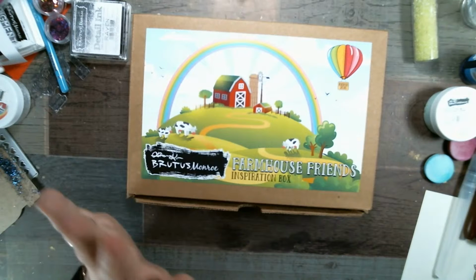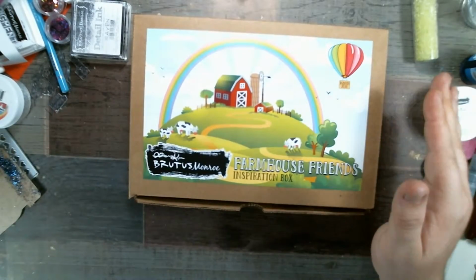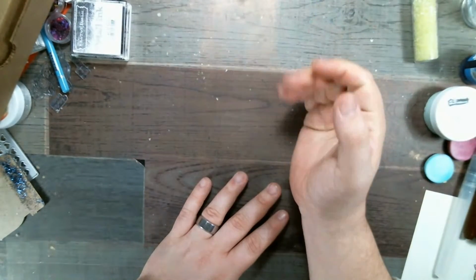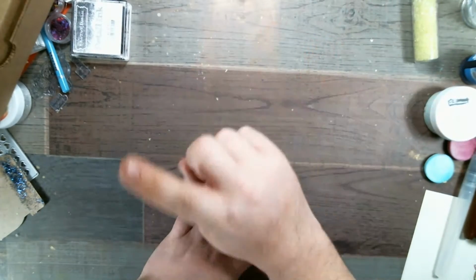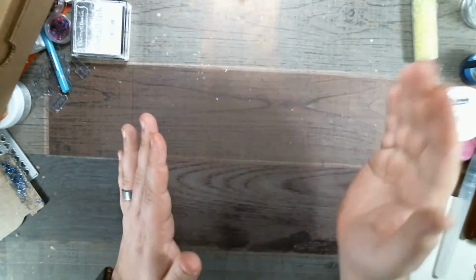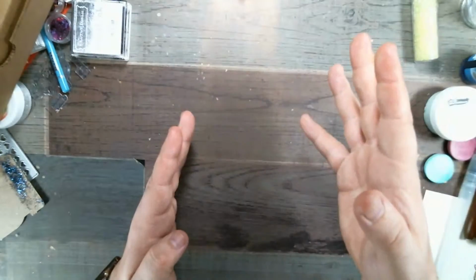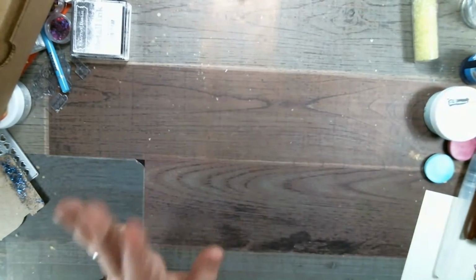So now let's focus on the Farmhouse Friends inspiration box. First and foremost, just remember that if you purchase said item and you purchase other items with that, they won't ship until that other item ships. But it's at a $99.99 price point, so just get that because you'll get free shipping and then place your order for whatever else you want. But again, zipped, not talking about it right now.